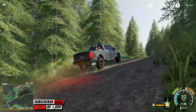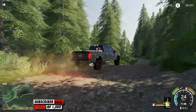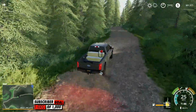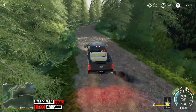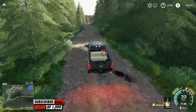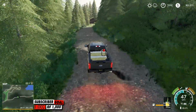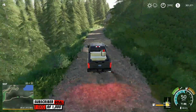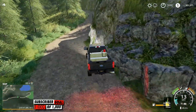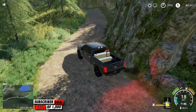As you can see, the suspension's really bouncing around on this truck. I guess since I'm so far back here, I probably should have filled this thing on up. Boy, the suspension is bouncy.